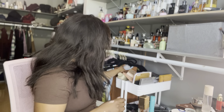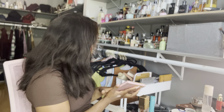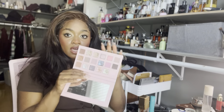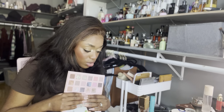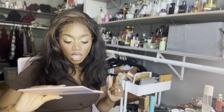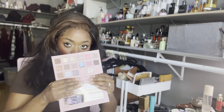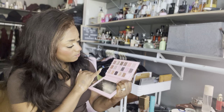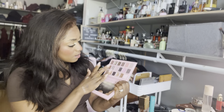But the other palette I want to talk about is from Alter Ego. This is their Coastal palette. The other Alter Ego palette I had in here would work well, but I used this one more this past month. I think this is a dupe for a Huda Beauty palette. The colors in here are very pretty. So you have some cool tone colors in here. It's more cool tone than warm tone, in my opinion.